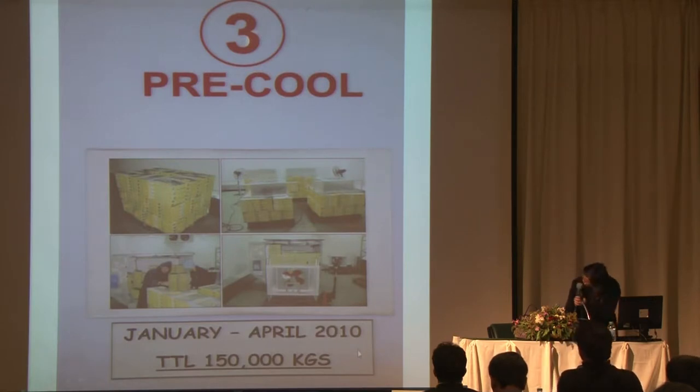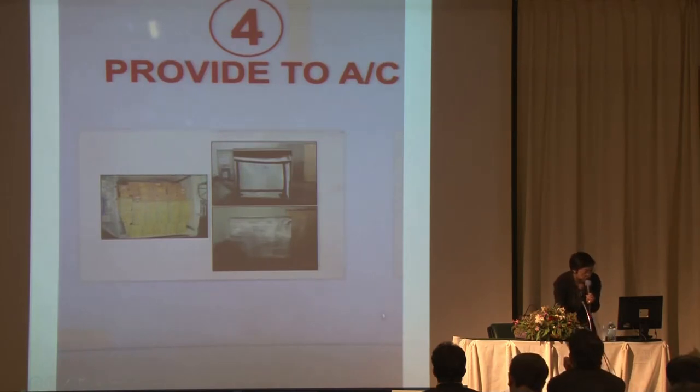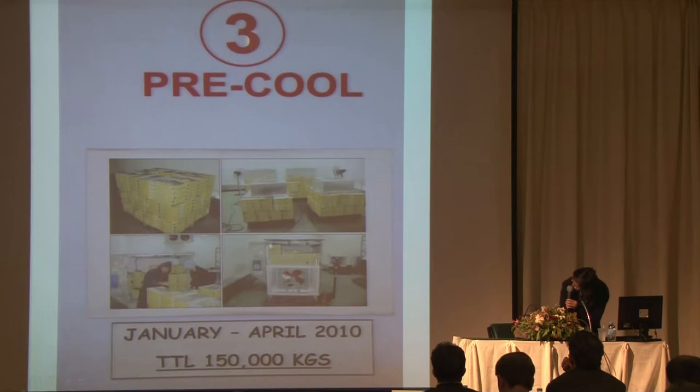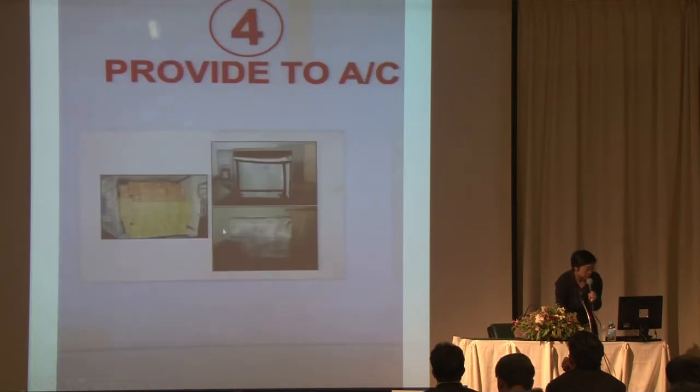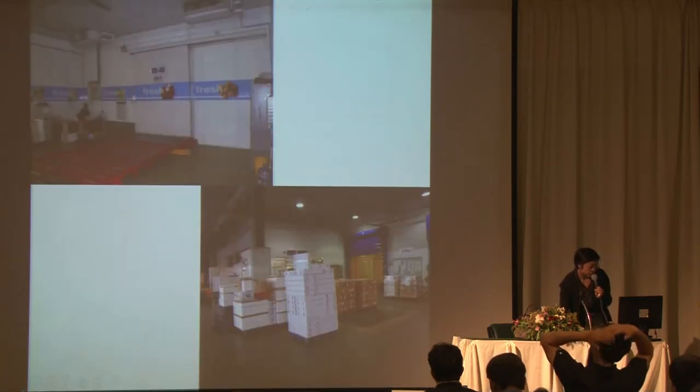Okay, with different types of variety, you will also see the loading and packaging design, and also loading on palletization or something like this. Okay, this is in the cargo. An uplift for the ready, on the air and ready for transportation, and also another time the cold room, small room or something like this.